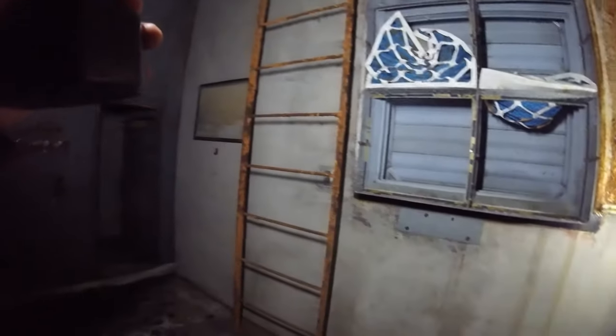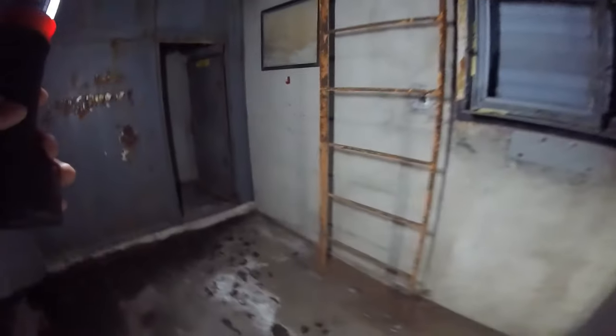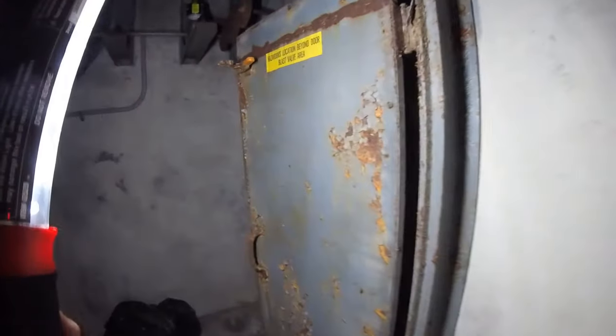Not an exit. Huh. Wow. I wonder what this ladder is for. What's in here, Willie? Hazardous location beyond door, blast valve area. Oh, wow. Blast valve area? Look at the size of those exhaust fans. Oh, geez. This is where you can see out to one of the vents. These doors are really, really cool. Look at those.